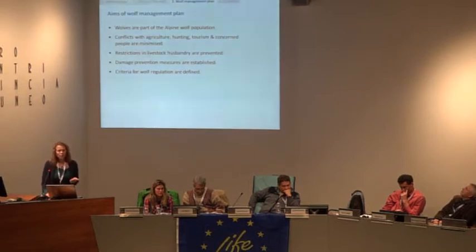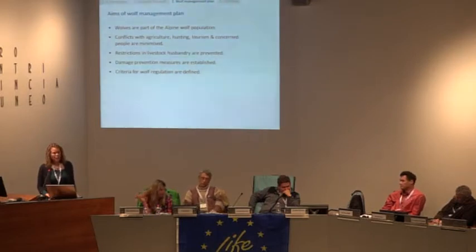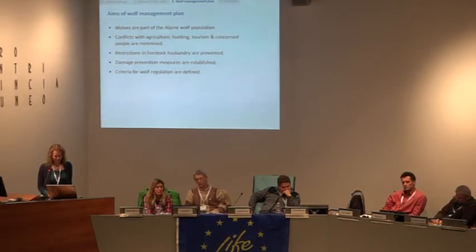Very importantly, also the conflicts that are generated by the wolf presence in agriculture, hunting, tourism, but of course also concern people, they need to be minimized. And any life restrictions in livestock husbandry, they need to be prevented. Like I said before, damage prevention is the key for the existence of wolves in Switzerland. And of course, the management plan defines the criteria for wolf regulation.